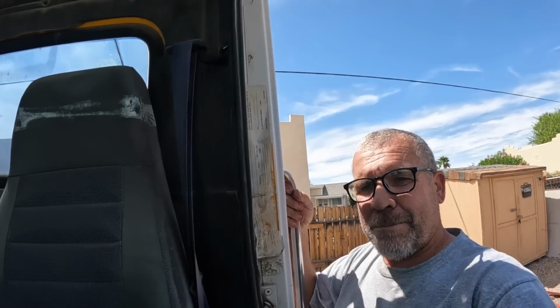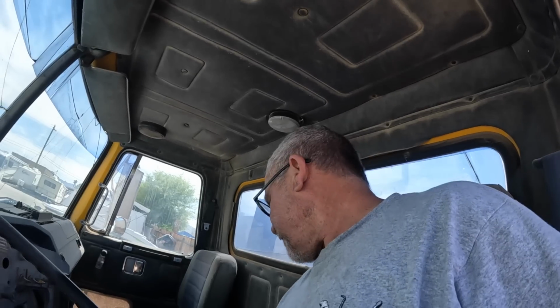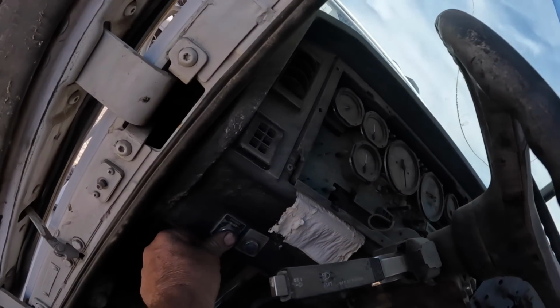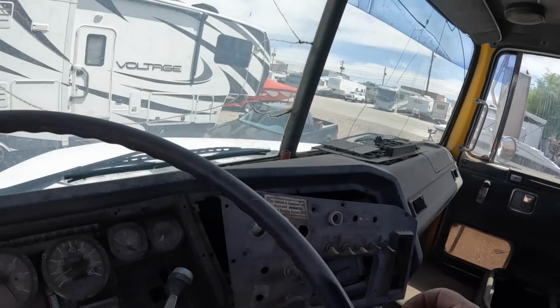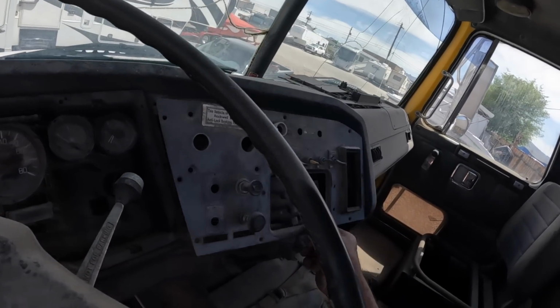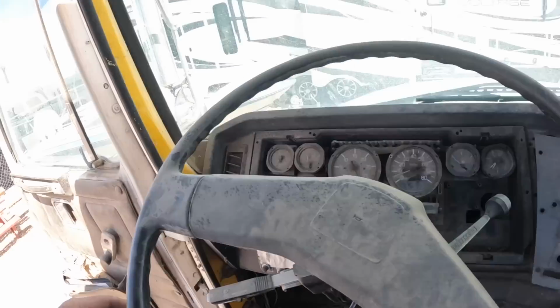Old customer friend of mine, Bill, he hit me up and he said, hey, why don't you go get that thing out of that storage yard down there and do something with it? So, transmission shifts. I don't see a key. I see a start button. Engine start. Got nothing for gauges. Got nothing for wiring. Got nothing. I don't know. Brakes are all taken apart. But me and Jimmy, this clutch will work.